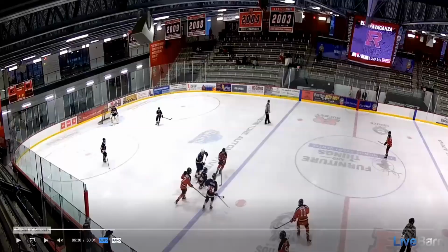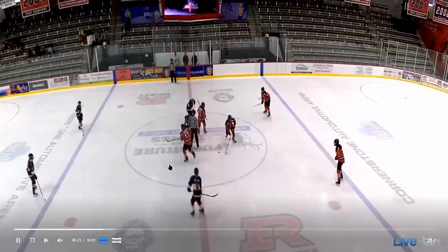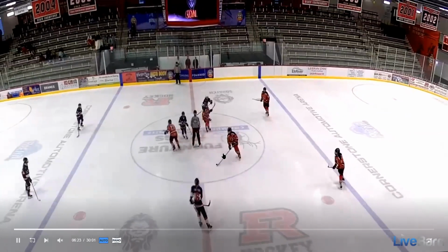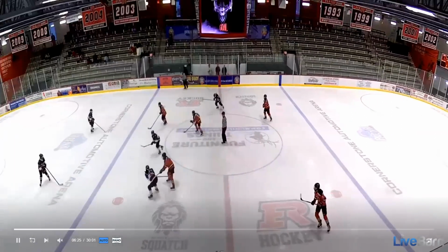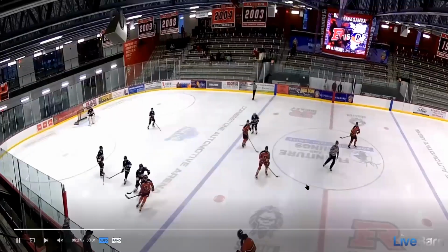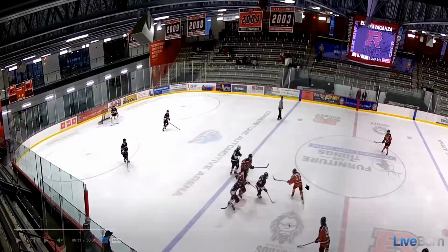Let me rewind a little bit here. So we just scored a goal off the face-off. Greeley comes across to get the puck, so this is great. Again, good habits, gets her feet moving. Can't quite do anything with it here. They make a good play squeezing it off. Caroline's going to get the puck in neutral zone. We try to gain control.